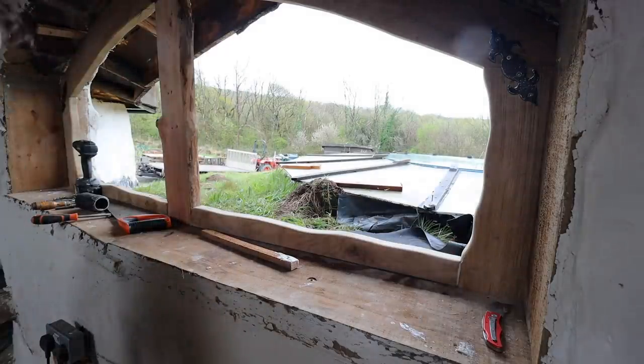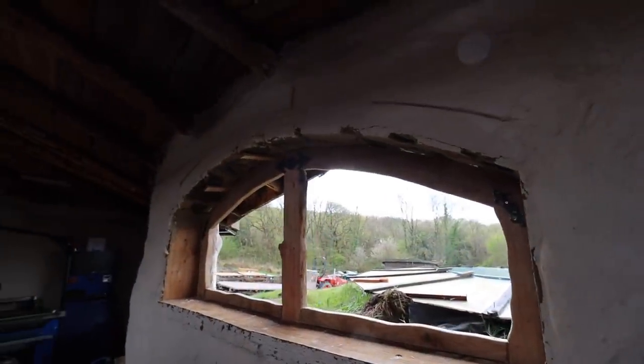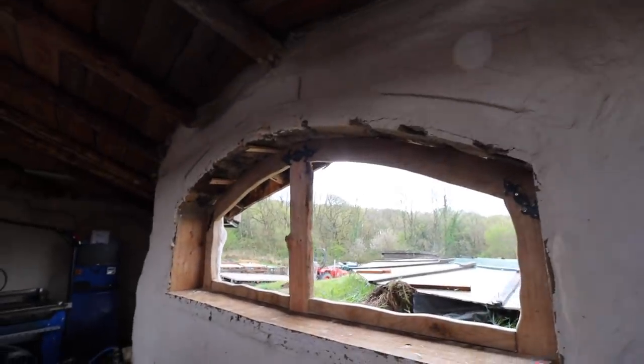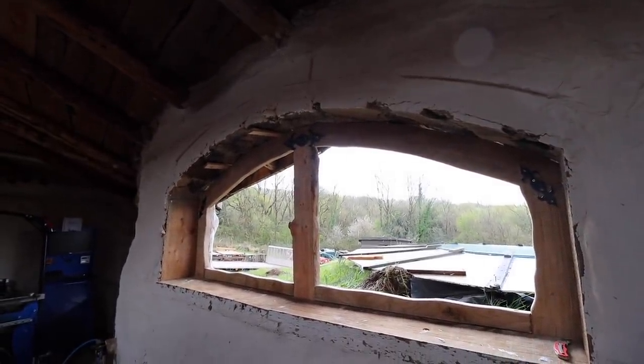Excellent. That is looking really good. So that's worked out lovely, really nice, really pleased with it. I've got to hold the camera at a certain point so I get the right light. But yeah, it's ready for the glass to go in now.